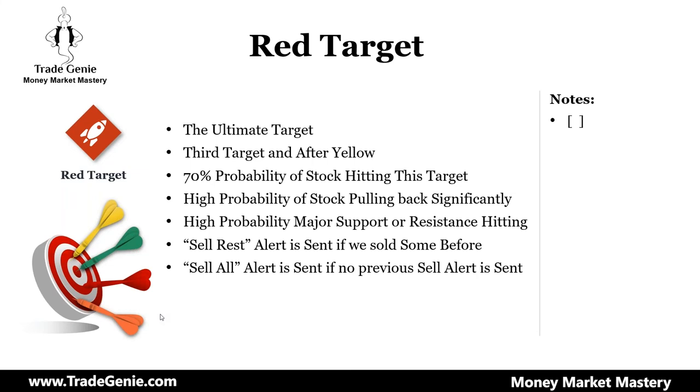Since the distance is far, there are many unknown things that can happen. It may never reach there. It may reach, but the time it takes is too much, more than you estimated. And it may not reach there. It may reach, but it took so much time, or something else happened. And then you see your position going back to your entry price.